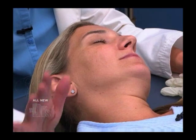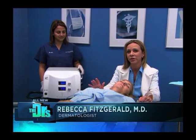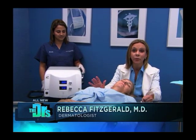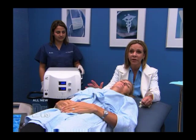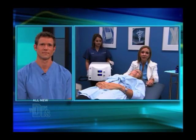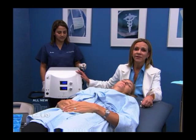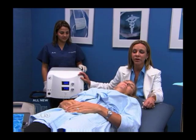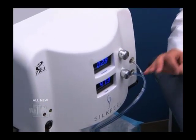And I think we all know that nothing makes us look older faster than exhaustion. So what, if anything, can we do to sort of instantly take off a few years and make her skin look dewy and glowy for an event tonight? And we're going to talk about that answer. What we're going to use is the SilkPeel microdermabrasion, and we're going to follow that with an O2 Cuticles facial.